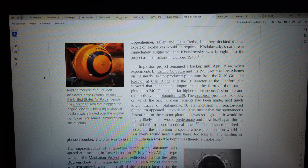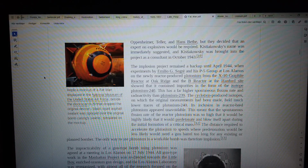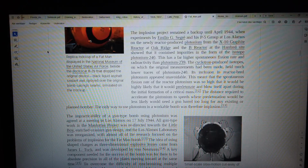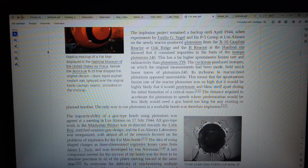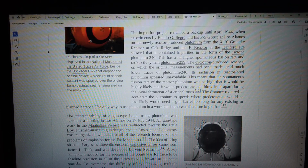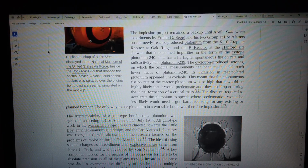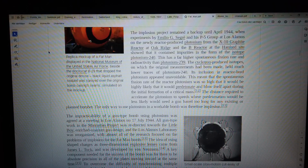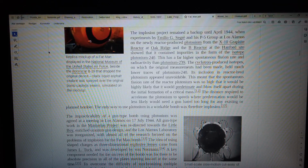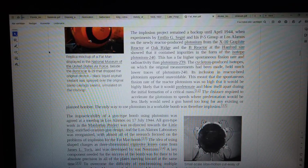The implosion project remained a backup until April 1944, when experiments by Emilio G. Segrè and his P-5 group at Los Alamos on the newly reactor-produced plutonium from the X-10 graphite reactor at Oak Ridge and the B Reactor at the Hanford site showed that it contained impurities in the form of the isotope plutonium-240. This has a far higher spontaneous fission rate and radioactivity than plutonium-239. The cyclotron-produced isotopes on which the original measurements had been made held much lower traces of plutonium-240. Its inclusion in reactor-bred plutonium appeared unavoidable.